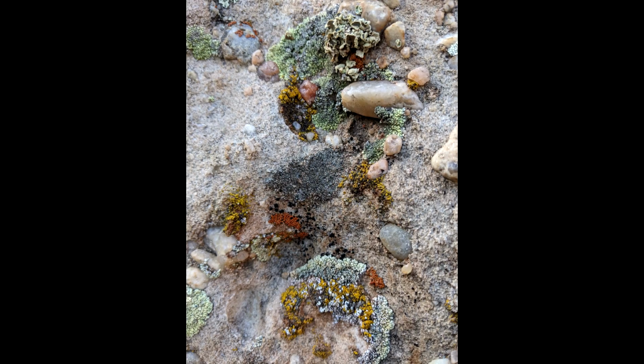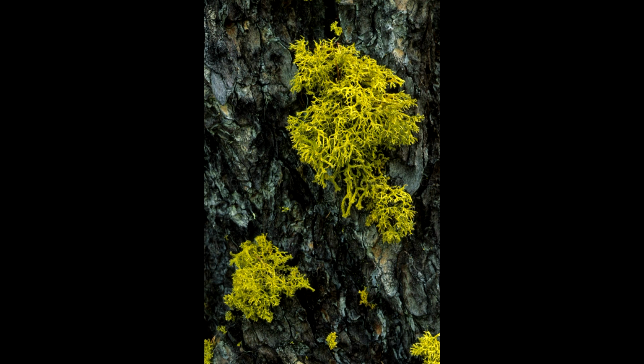Lichen are a symbiotic relationship between fungus, cyanobacteria, or algae. So algae and fungus, right? They exist in this kind of beautiful. Algae utilizes photosynthesis to gain energy and produces different carbohydrates as a byproduct, and the fungus can use these to grow. So these beautiful splotches of lichen that you see arise from this symbiotic relationship between the two of them.